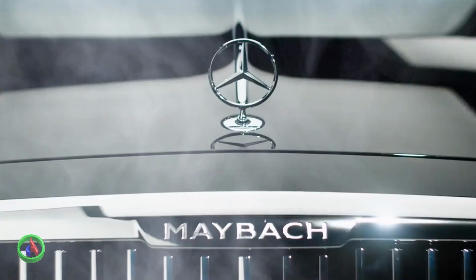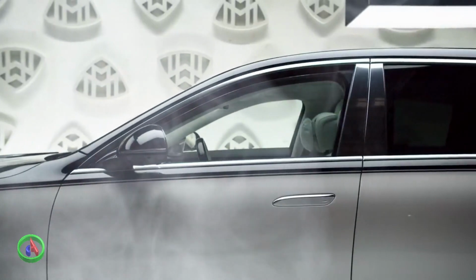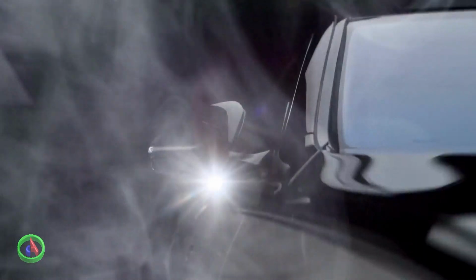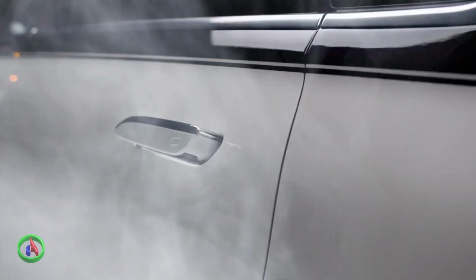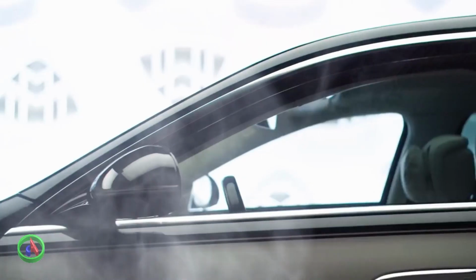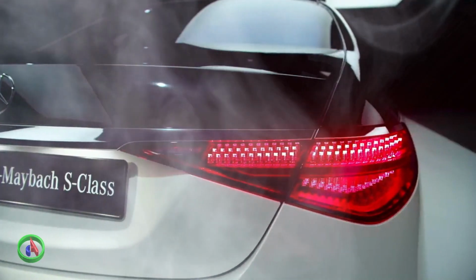The Maybach S-Class offers a portfolio of standard driver assistance features. Traditionally, the S-Class is the model in which Mercedes offers groundbreaking tech features first. For more information about the S-Class's crash test results, visit the National Highway Traffic Safety Administration.